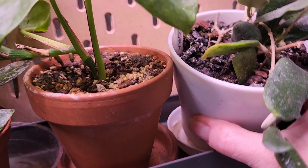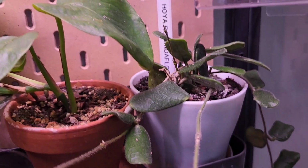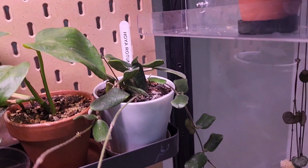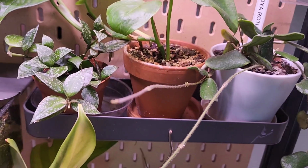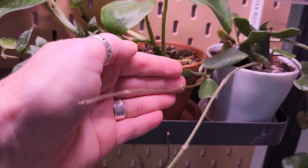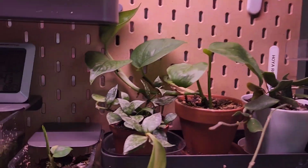And then also I noticed, let's see, I could have sworn I saw more. Well, maybe not. Oh yeah, right here. This is a new piece. This whole piece is new right there. Right here with my hand, oh, hold on. Right there. So they're so delicate. All the other Hoyas are doing fine, but I don't have any peduncles up here.